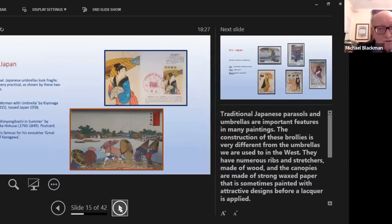Japan, also plenty of art there. And the first one is a woman with umbrella by Kyanga. It's quite a nice stamp and postmark. And it illustrates the structure of a Japanese umbrella. They look very fragile, but they're actually very effective.